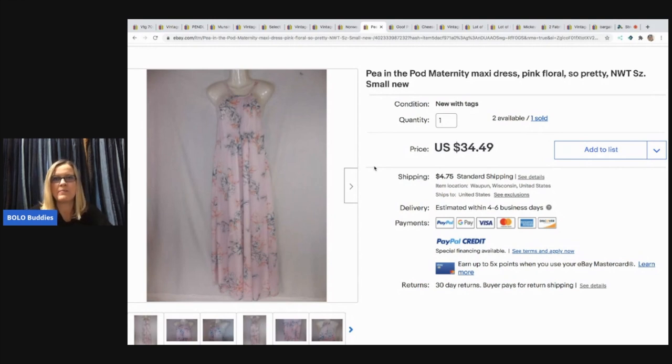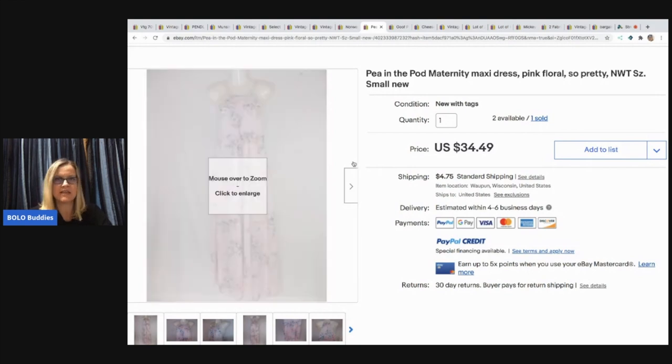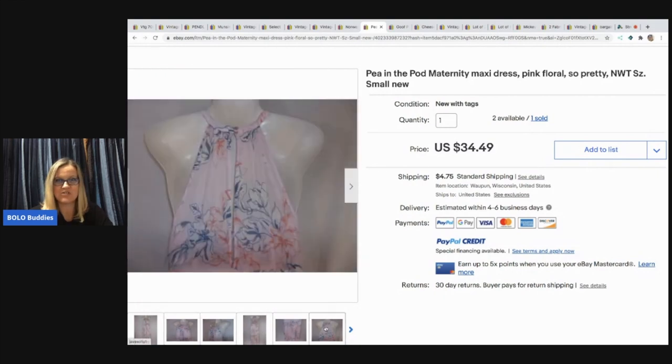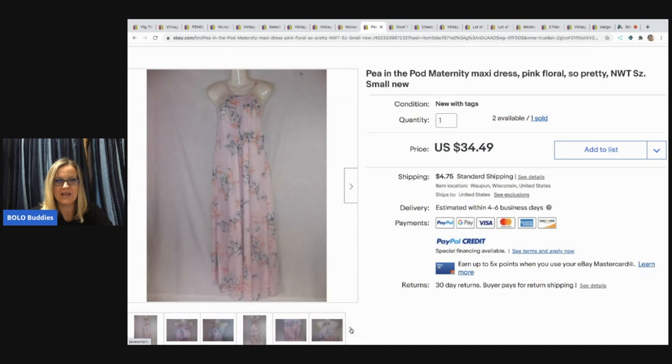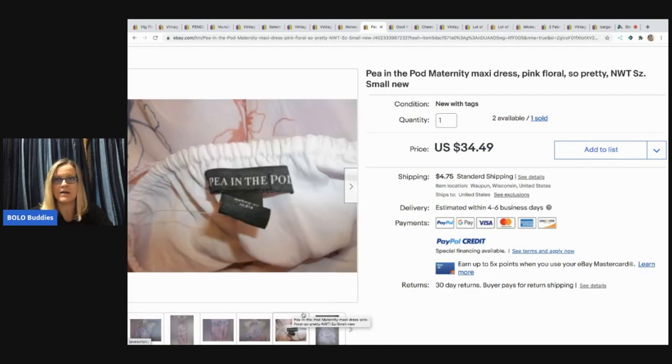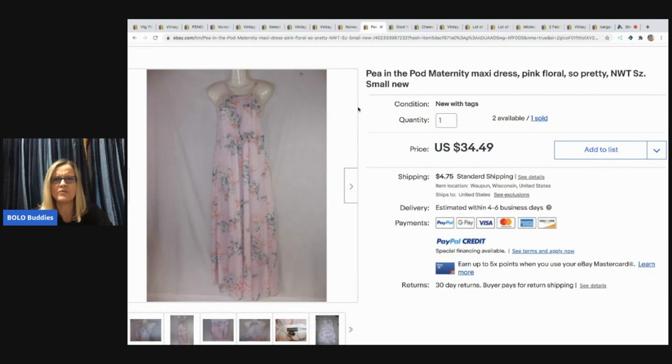So Pea in the Pod maternity dress. This is not vintage. It's new with tags. She has two available if you know anybody who is expecting that needs a nice dress, definitely send them her way. But super, super pretty dress by Pea in the Pod. So it sold for $34.49 plus shipping.